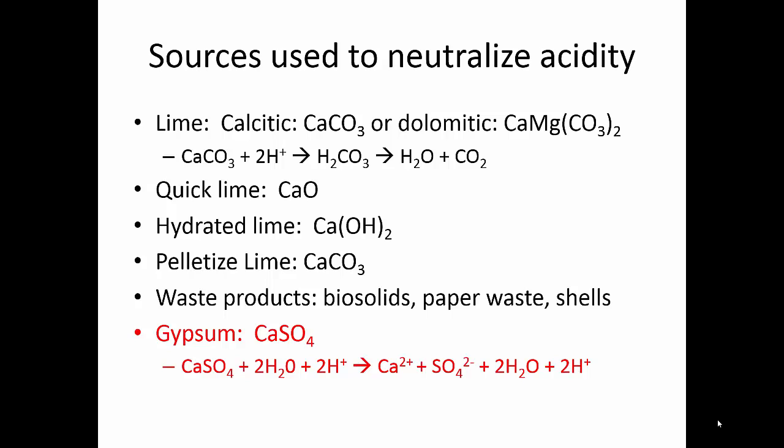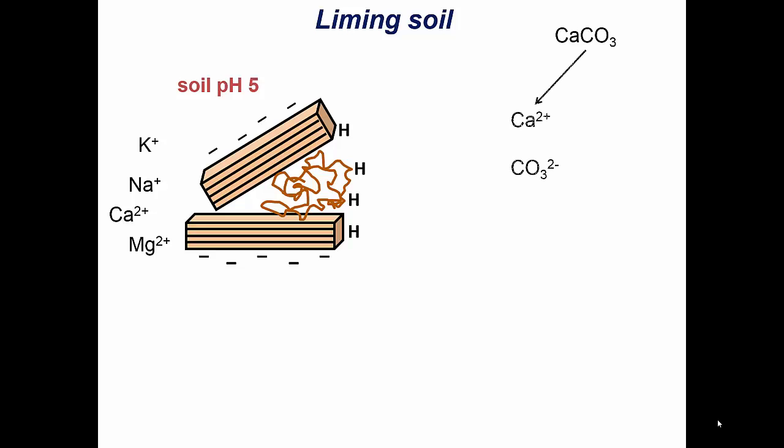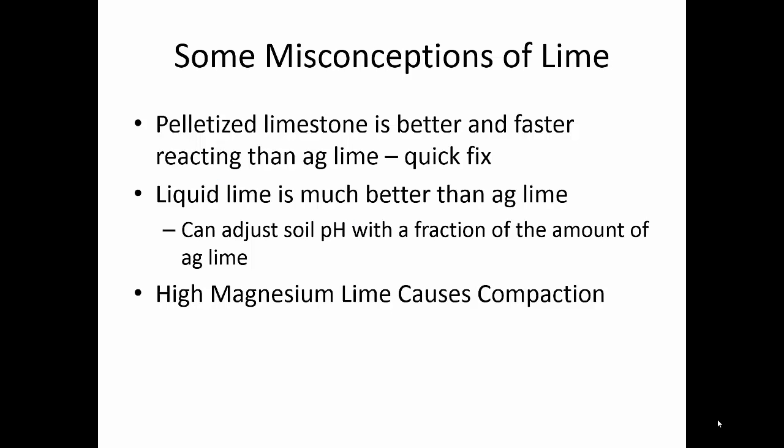Calcium sulfate or gypsum, you have your hydrogen floating around here. The calcium and sulfate dissociate, plus you still have your water and your hydrogen. It is not consuming that hydrogen. That hydrogen is still floating around. It's not changing your pH. So don't let anyone tell you gypsum is going to change your pH. It's not. It's not a lime material. Here's just what goes on. It goes in, takes off the hydrogen, and then replaces it with calcium. That's just the liming process.